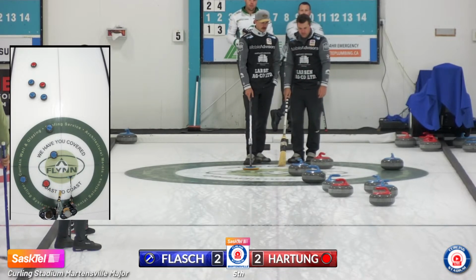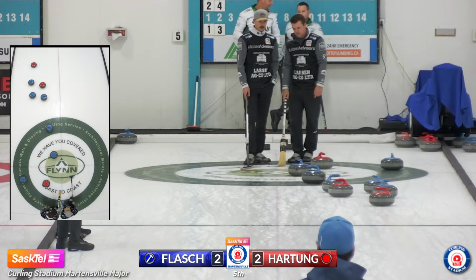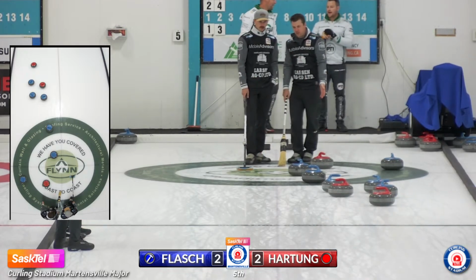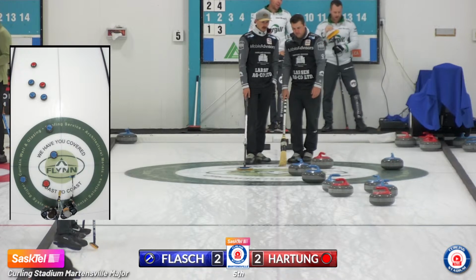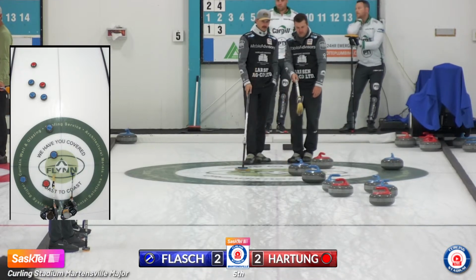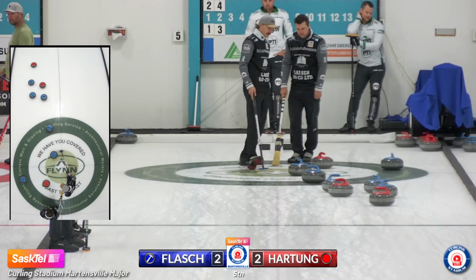First indication was to corner freeze it, but then of course you let Colton Flasch draw anywhere in the 4-foot for 2. You'd have to also be careful not to leave the angle where he could play the red-blue combination onto the red at the back and perhaps get 3 or 4. Talked also about coming around. Really risky to leave a double that way.